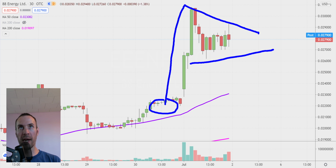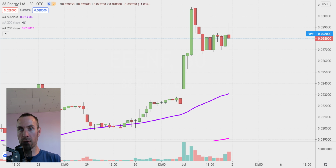So there is the bull pennant that has formed. So that's kind of the quick way to summarize it. And the reason it's a bull pennant is you have the nice overall trend. And the trend is easiest seen by just watching that purple line there, the 50 period moving average, which you can see has a nice upward slope to it. So that's going to be the main dynamic here moving forward.